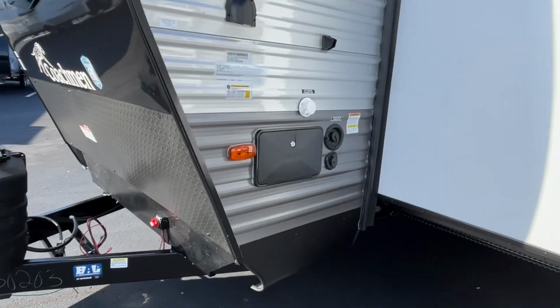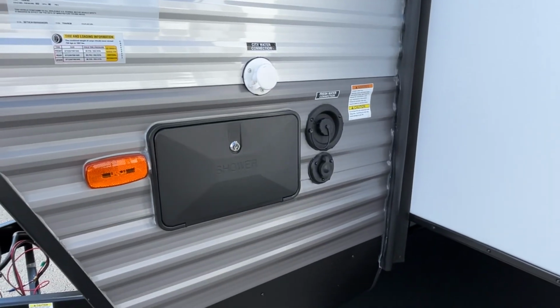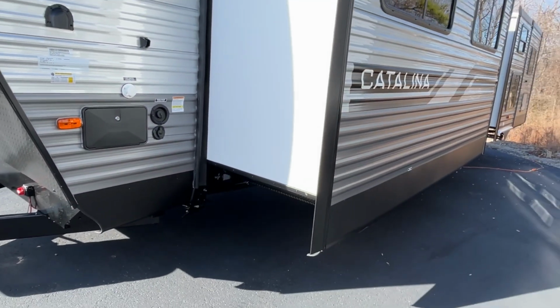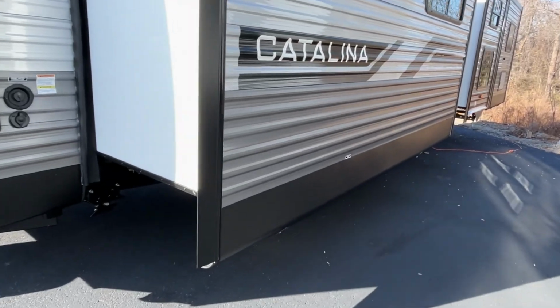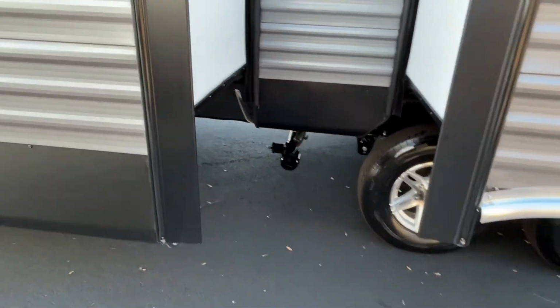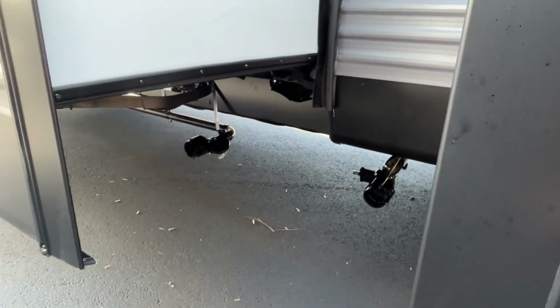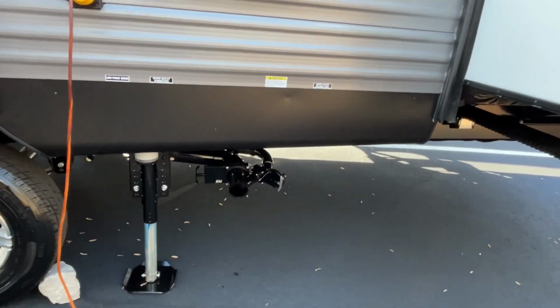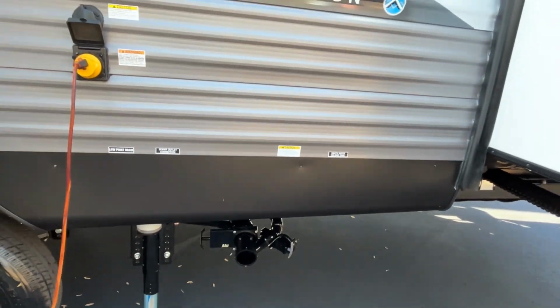You're going to have an outside shower here. Your water connections are going to be right here. Now coming on down, you're not going to have just a ton of outside storage on this one, simply because of the way the floor plan is. But some of your dump areas are there. Triple slide. Dump area here.